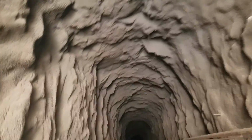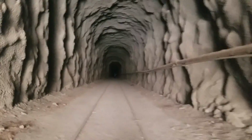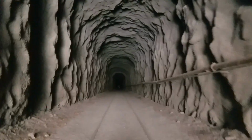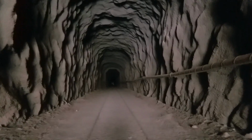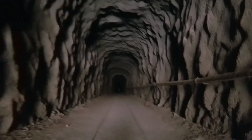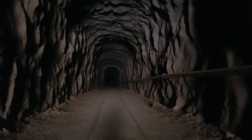Oh wow, look, it's all concreted over in here. So interesting. It's like being inside a lava tube. But this was created by man. I mean, say what you will, but this whole engineering project definitely is a testament to the willpower of man. He will stop at nothing to drive his rail lines through.